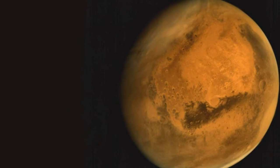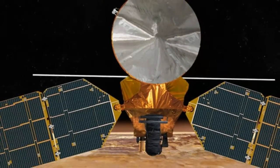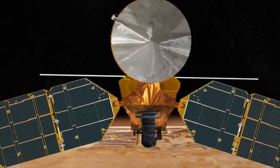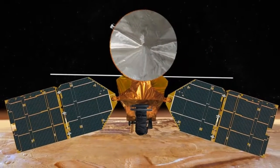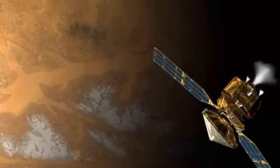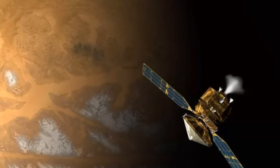We have only seen less than 1% of Mars, Sue Smrekar, Deputy Principal Investigator of the InSight mission, told CNBC. What we are going to do now is look under the hood. We are going to look at the rest of Mars, the other 99% that we have never seen before.